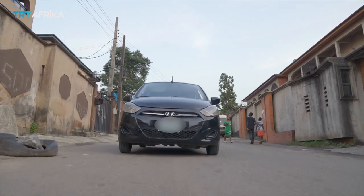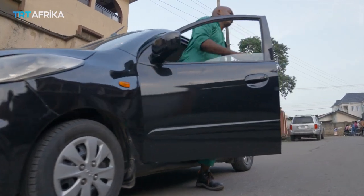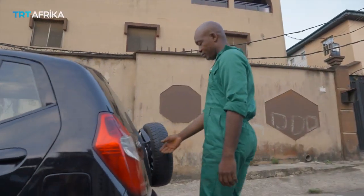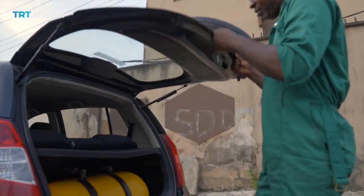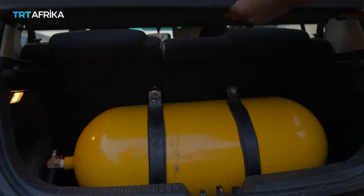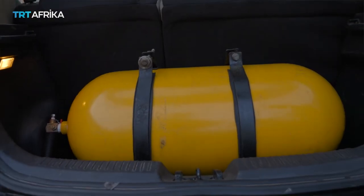So when I tell people my car runs on CNG gas, the first thing they do is they don't believe until I open up the boot and I show them the cylinder. They now ask, how do I manage to buy gas when gas is so expensive? I have to now break it down that CNG is not LPG. LPG is mostly used for cooking.